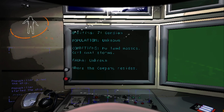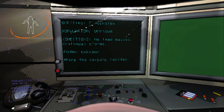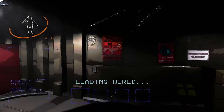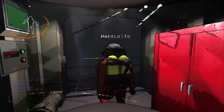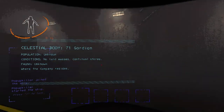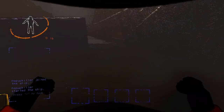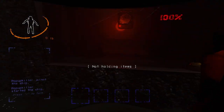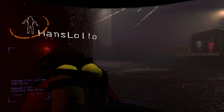Orbiting 71 Gordium, population unknown, no landmasses. Where the company resides. Oh my god. Loading world. Yeah, here we go. So this is where the company is. Well, we ain't got nothing. So I guess we're not getting spaced. I'm pretty sure we're gonna get spaced. What is this? Is this where we sell? Yeah, no holding items. We don't have anything to sell.